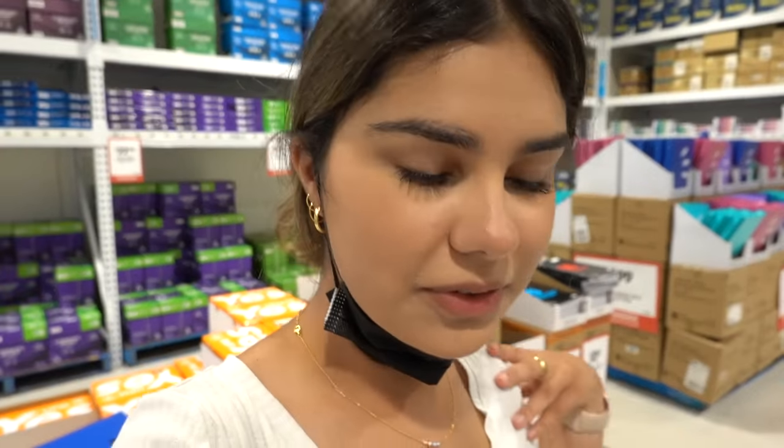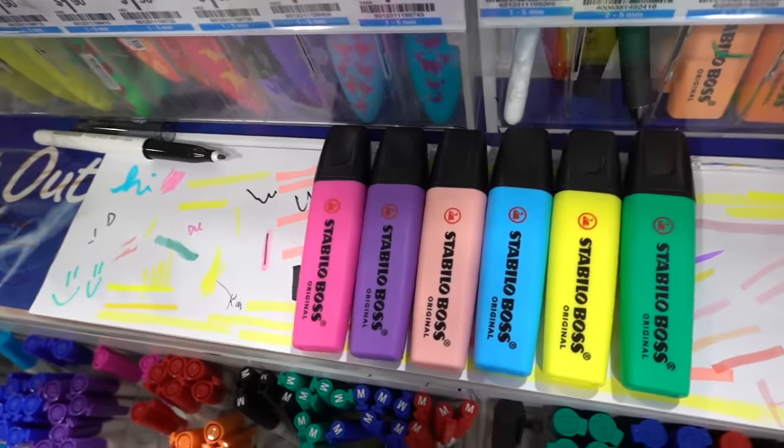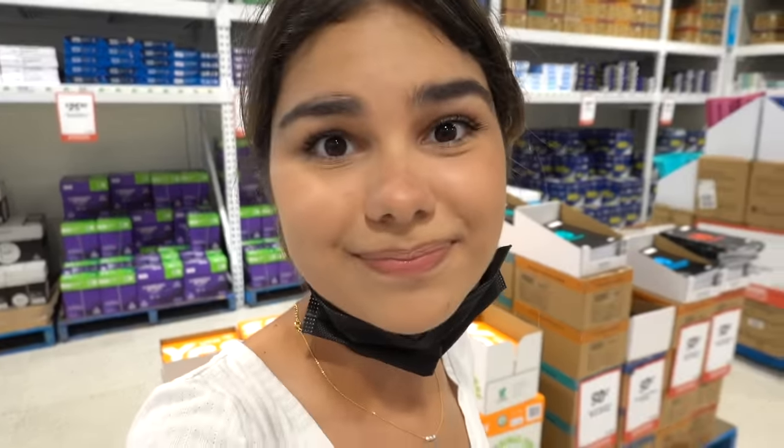Okay, after a good 15 or 20 minutes I ended up choosing my highlighter colors. This was a very difficult decision, but I'm very happy with them. I think now I need a pen or something, otherwise I think I'm pretty much good for stationery.